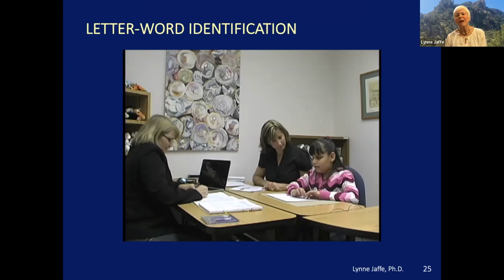So I left the contracted test home and just brought the uncontracted test. Little did I know that by that time, Donna was reading fully contracted Braille. So when she looked at the word have, she didn't recognize it because it wasn't contracted. So she sounded it out. And if it were a nonsense word, she would have sounded it out correctly.